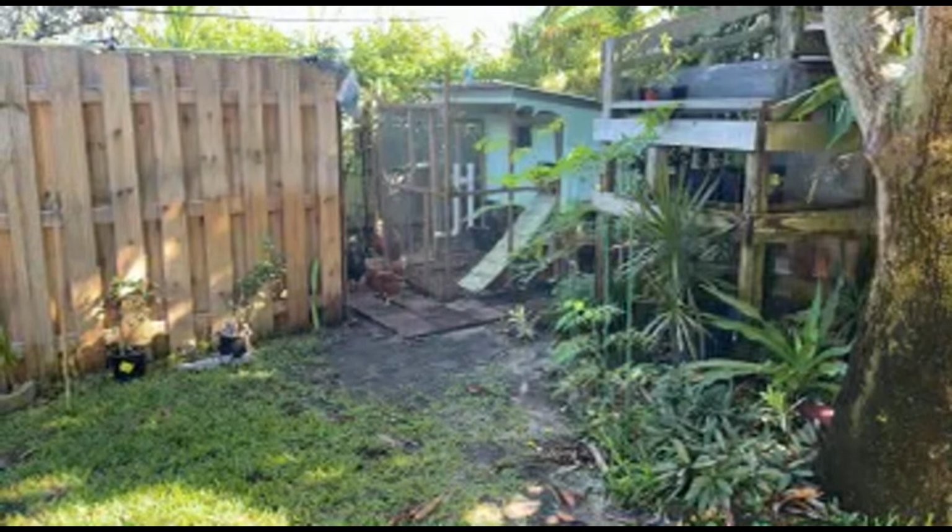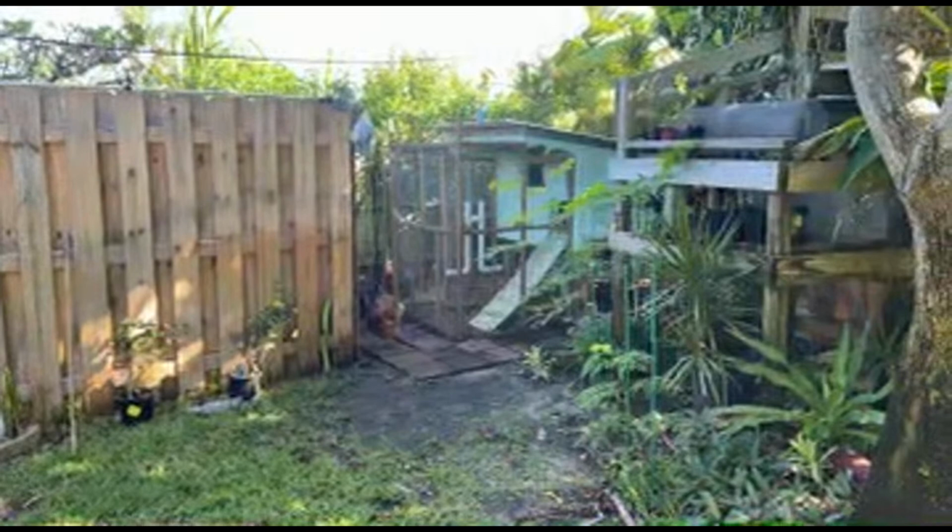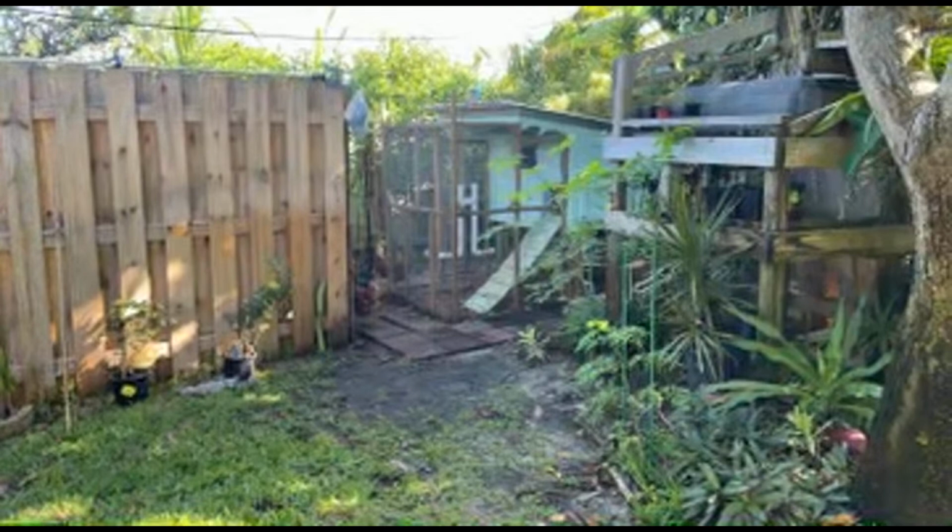If I give them something to be distracted with, like a pile of pulled grass or whatever, they would just go in on that. I see them going up in that coop. We've already gotten 3 eggs today, which is not bad. 3 beautiful brown eggs.